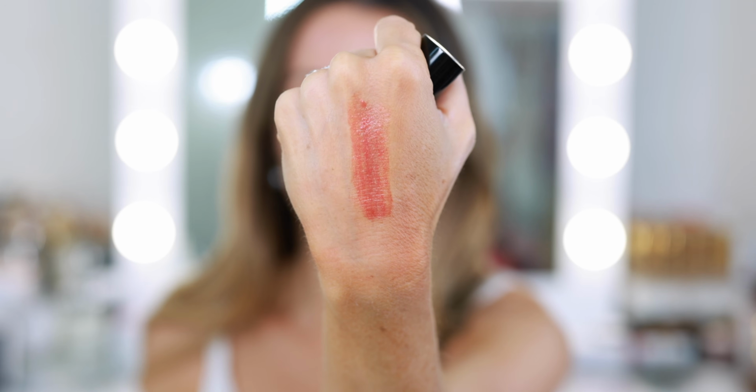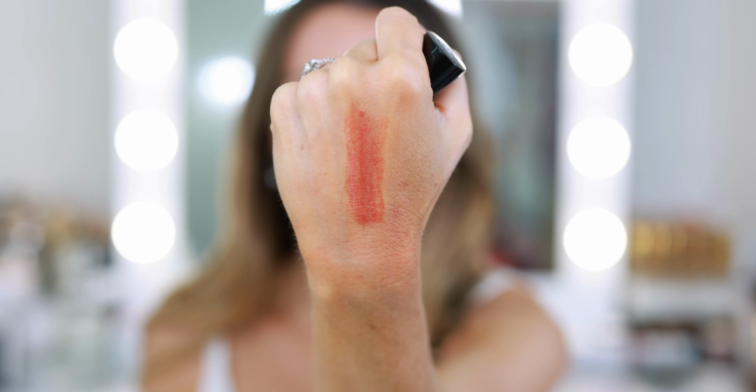There is a little bit of a sheen to it, not much. And the sheen is more red. So I don't think, even on somebody with a deeper skin tone, that this is going to translate as a highlighter on them. I mean, maybe because it's kind of like that sticky glass skin. But there's not much sheen, and it's really red. I think this is going to be more of a blush stick. But I don't know. I would have to see it on somebody with deeper skin to tell. But to me, this looks more like a blush.